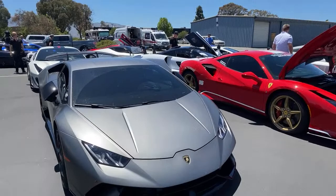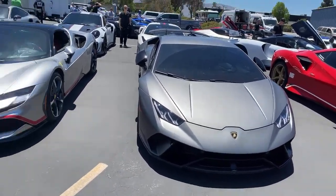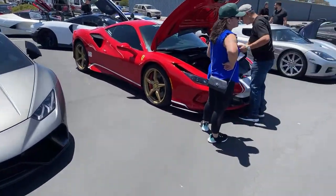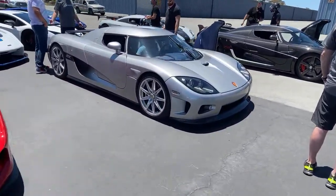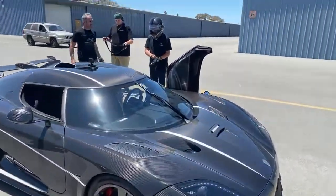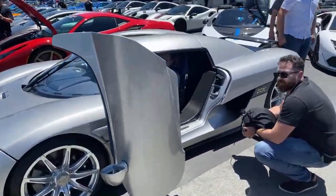I'm going to get back on camera here. We're back. Sorry, people. Dallas Angler, hey, thanks for coming on with us. They don't call it Hypercar Invitational for nothing. Speaking of that, Koenigsegg's, we got 3 of them right here. Very unique doors, dihedral or something.